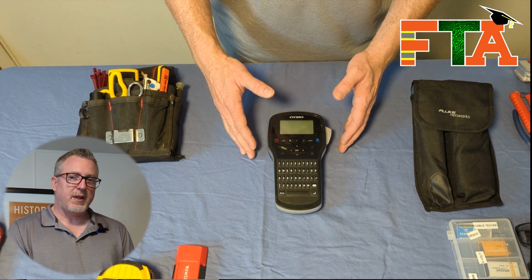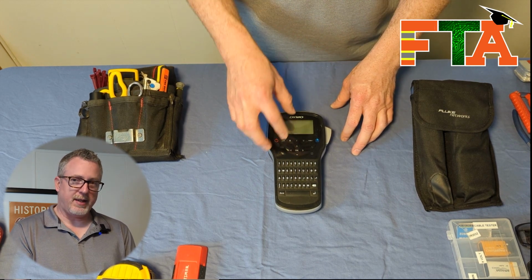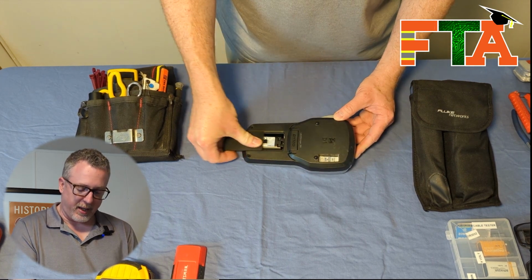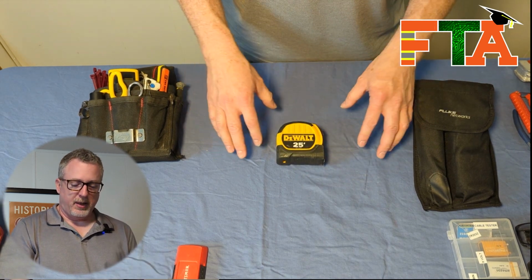They're affordable enough that you can beat them to a pulp and you don't have to stress about it, and you can replace them easily. They have memory, so you can actually save 9 different sets of labels on here. This is a Dymo Label Manager 280, has a rechargeable battery, lithium ion in it, and it takes a very standard D1 label cartridge like these little guys. And of course, there's a million times you're going to be needing to measure something.